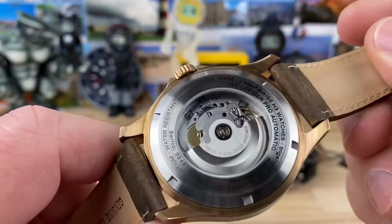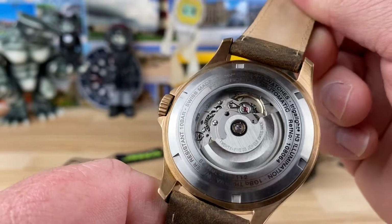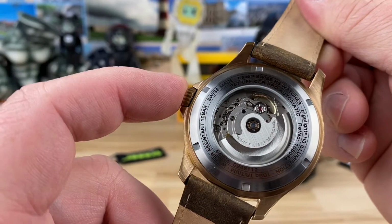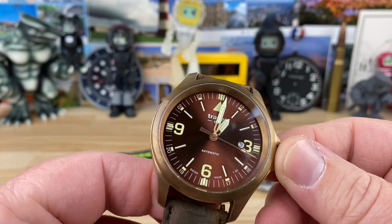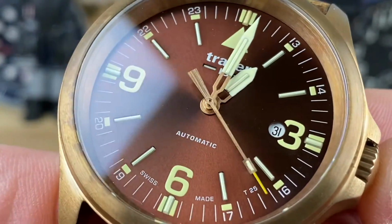It does have a display case back. It's running the ETA 2824 movement. So that's awesome. That's very good. It's a push-pull crown, so it's only 100 meter water resistant, but this is more of a field watch anyway, so 100 meters is fine. If we zoom in, you can see that beautiful root beer dial.